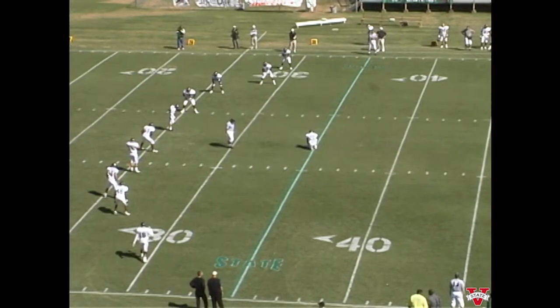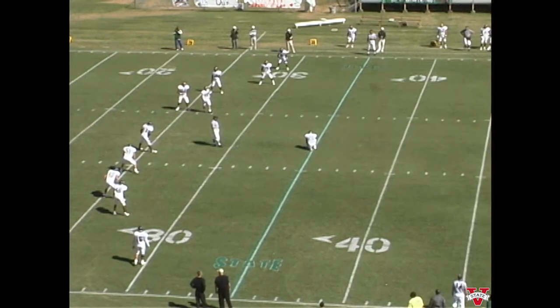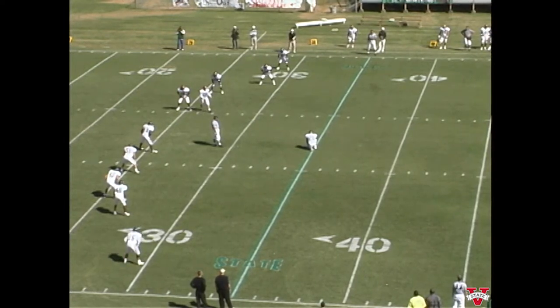Cats, a tough one over Madison County, which is an outstanding football team from across the Florida line from us, and then the Vikings, a big win over Ware County.